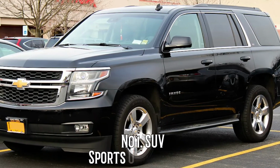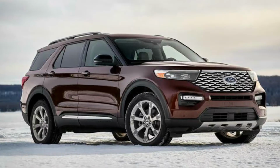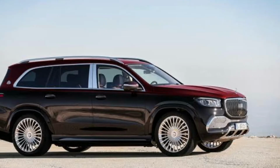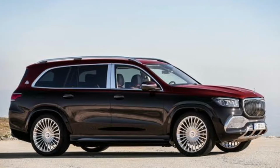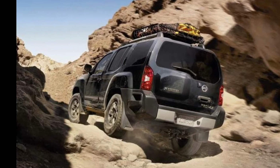Number 1. SUV. The full form of SUV is Sports Utility Vehicle. This type of car has more power than the sedans and hatchbacks. As you know, sports is a term which represents the power of the engine, and normally, this car can be driven on any type of road. Hence, the SUV is specially made for off-roading.